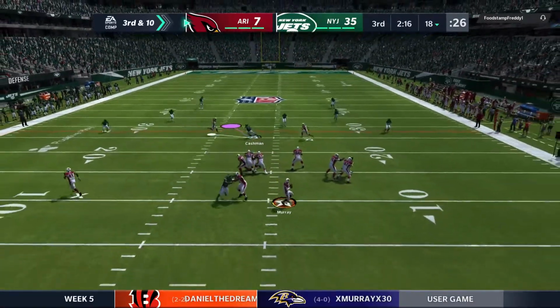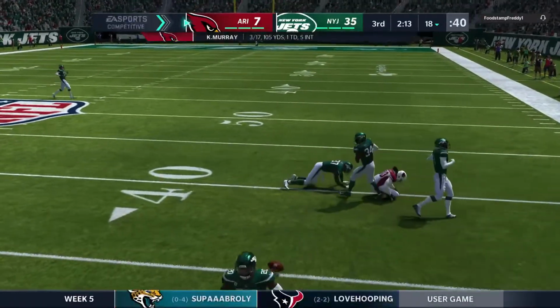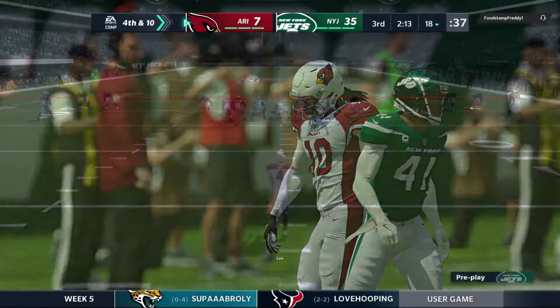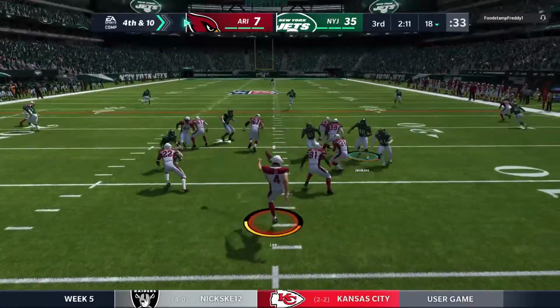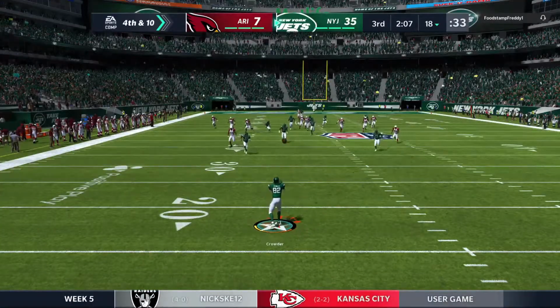Here's Murray. And that will be incomplete. The passing windows are just not there. That's just another example of how great this defense has been all game long. And that's exactly what a top 10 defense can do. They can really change the game tempo and frustrate you as you try to execute offensively.